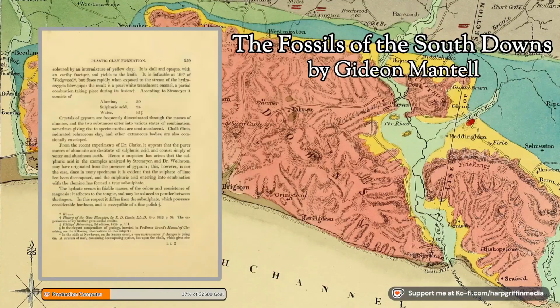It is infusible at 166 degrees of Wedgwood. Kirwan. A partial combustion taking place during its fusion. History of the Gas Blowpipe by E.D. Clark, LL.D. Octavo, 1819, page 56. The experiments of my brother gave similar results. Water, 45. Phillips Mineralogy, 2nd edition, 1819, page 111. Is susceptible of a fine polish.